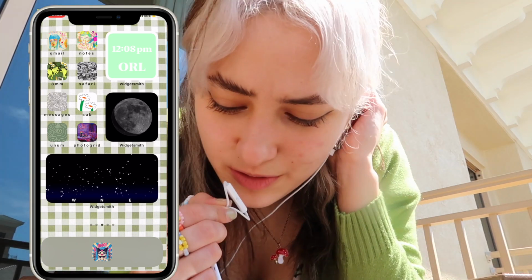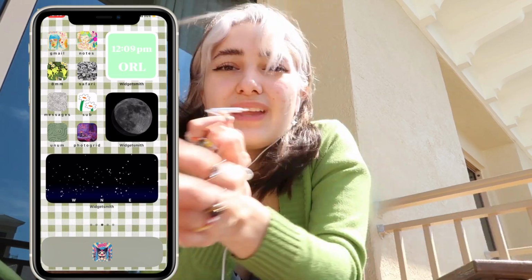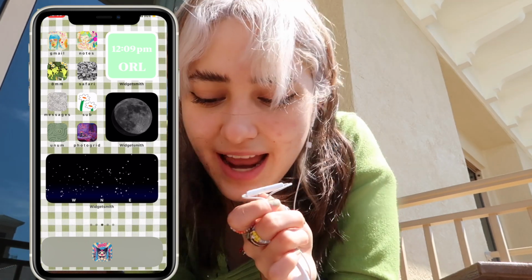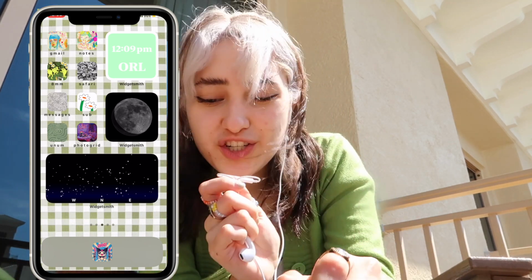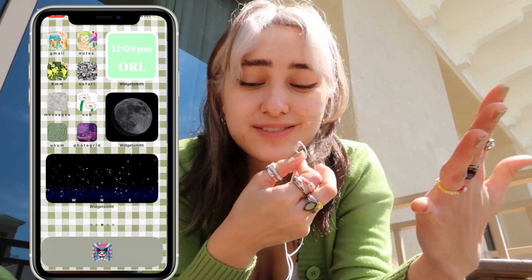And then I have a Widgetsmith. I have 3. First one has the time for Orlando. I have not changed it to say New York City. I'm lazy and it's the same time zone. So then I have a Widgetsmith of the moon, which is really fun and fresh. And I thought it was cute because I also have the stars, so it kind of just looks like a little sky. That is left over from my last screen.